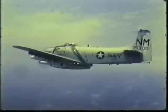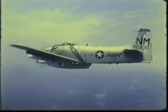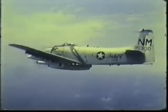The piston-powered Douglas Sky Raider was a brawny warhorse left over from the last days of World War II. Although obsolete at the time of its deployment to Yankee Station, the A-1's endurance and heavy payload were very valuable when pinpoint attacks were most needed. Flying the beast took muscle. Strafing and bombing were its chief callings.